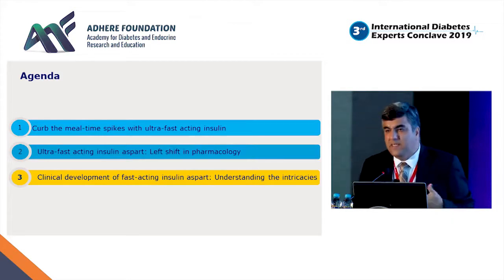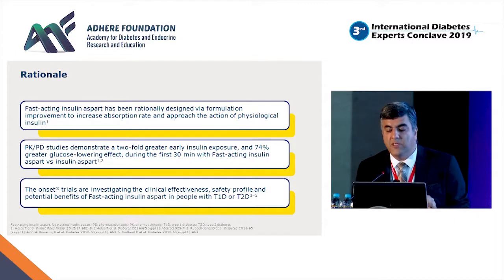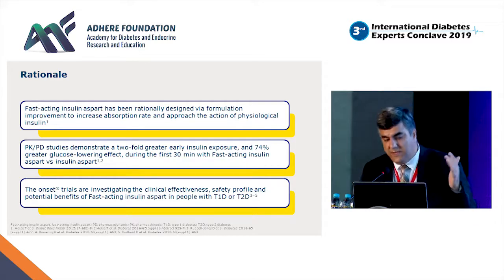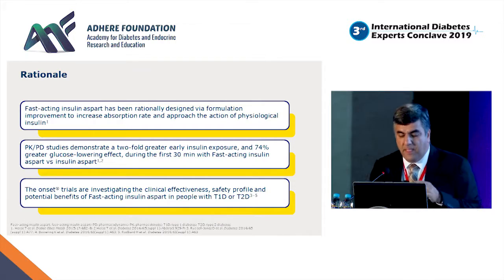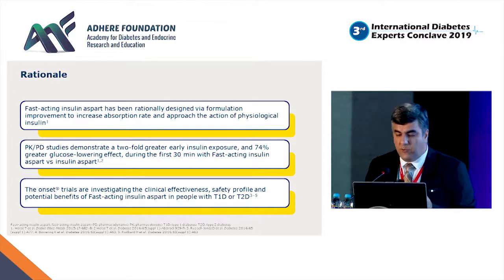So this clinical development, does it have any clinical relevance for you and me? How does this affect our treatment approach? Fast-acting insulin aspart has been rationally designed via formulation improvement to increase its absorption rate and approach the action of physiological insulin. I'm sure in years to come, there will be more attempts to even improve on this and get closer to the physiological insulin action. PK-PD studies demonstrate a twofold greater insulin exposure and 74% greater glucose-lowering effect. The onset trials were the development trials for Fiasp, which investigated the clinical effectiveness, safety profile, and potential benefits of fast-acting insulin aspart in both the type 1 and type 2 diabetes population.